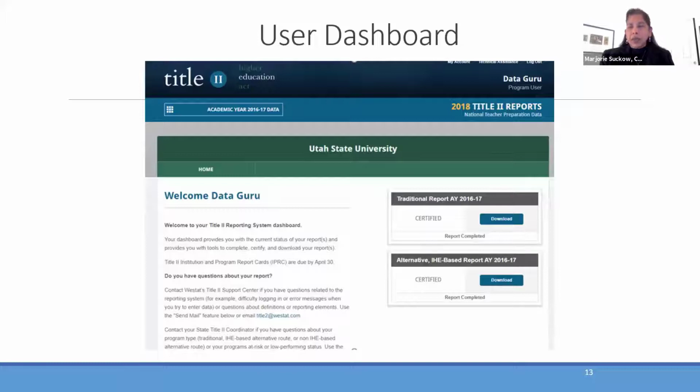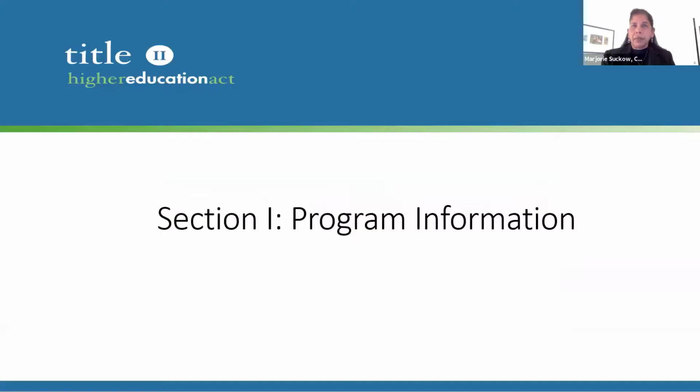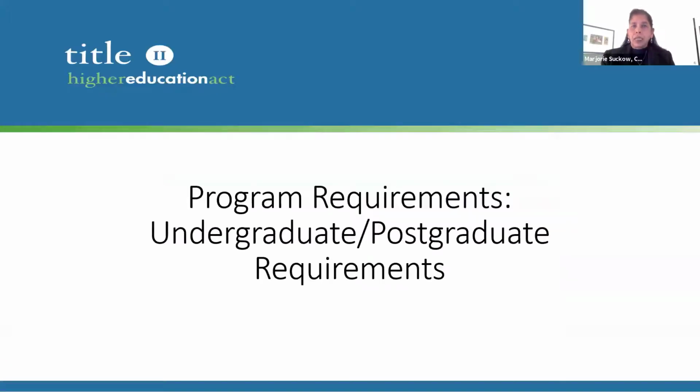User dashboards: once you have done the 2 levels of login, it's going to take you to your dashboard. Here in this example, Utah State University, it looks like they have both routes, traditional route and an intern route. So you have to do 2 separate reports. The content will be the same, but the number of people enrolled and the demographic information, program completers, that information will be different. Now we'll go through some sections.